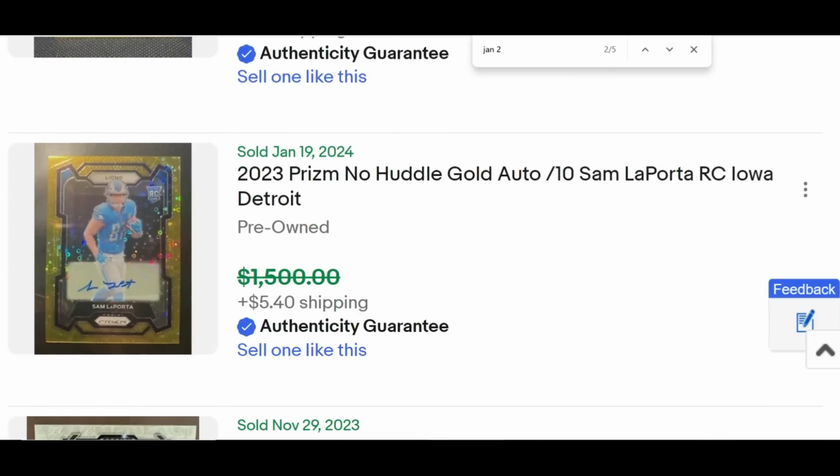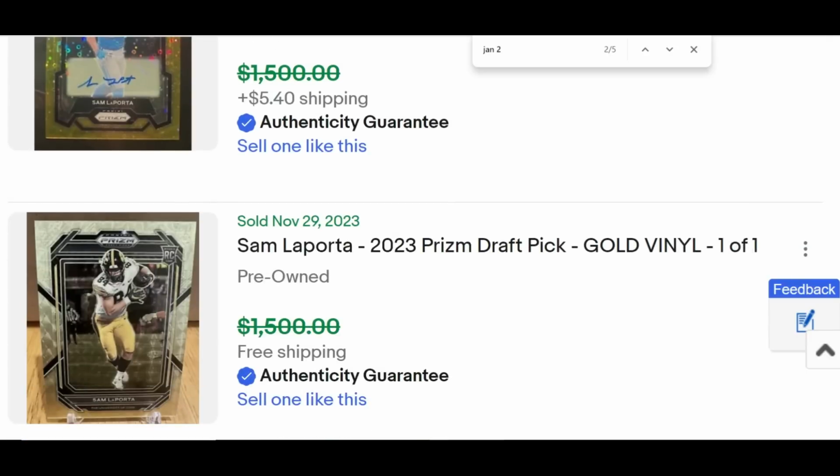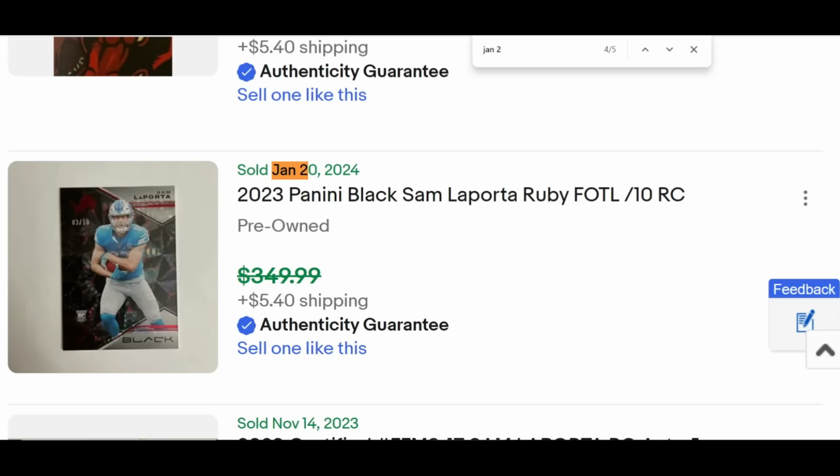But man, look at all the big dollar, high-end Sam Laporta cards sold over the weekend. He is popping in the charts right between Goff and Amon-Ra St. Brown for buy now and best offer sold cards in the past 24 hours, 210, including some love for Panini Black selling for a couple $100. And this is a non-rookie auto card here.